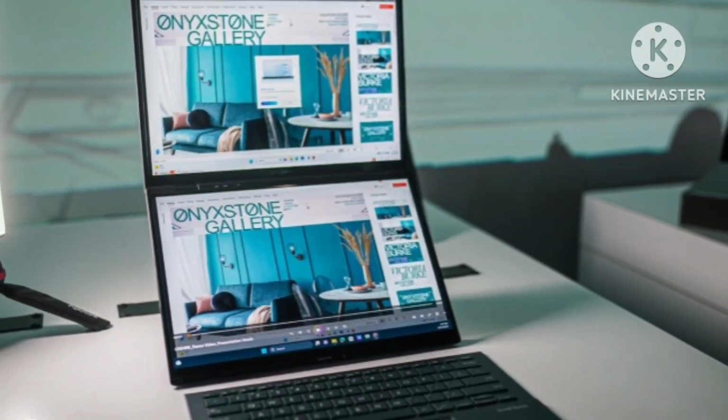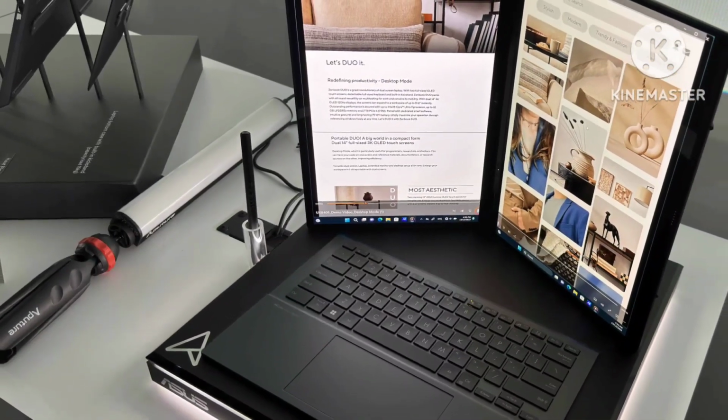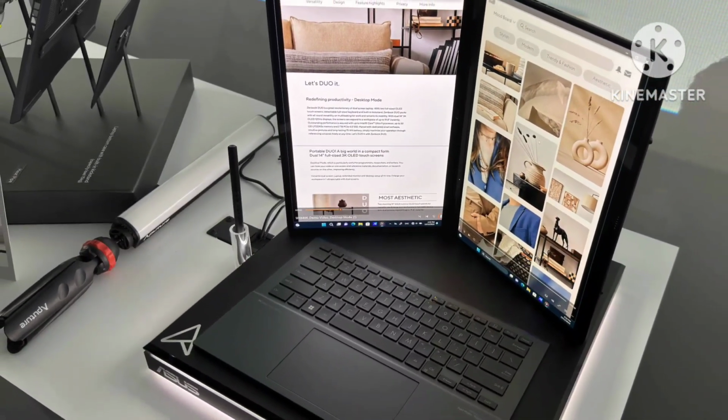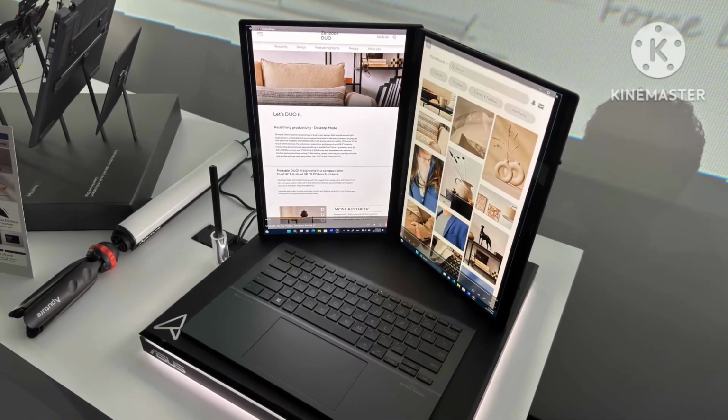It's not as if the dual-screen laptop is a new concept. Other companies have their own versions. But Asus has learned from these systems' strengths and weaknesses and refined them while keeping the price surprisingly affordable.